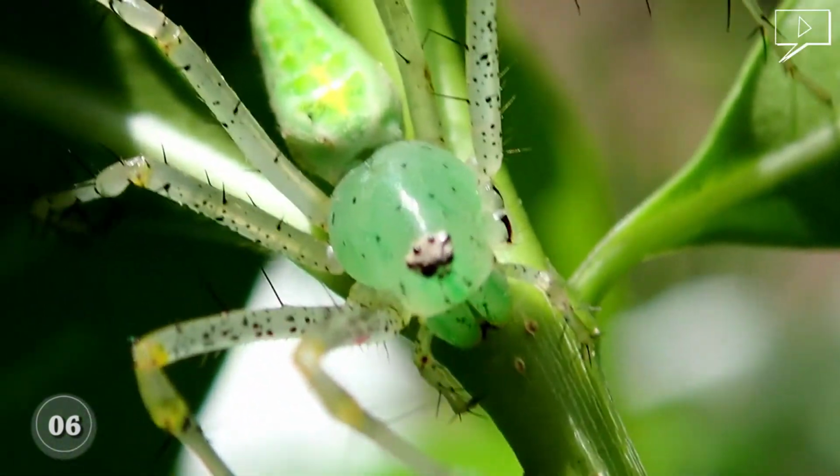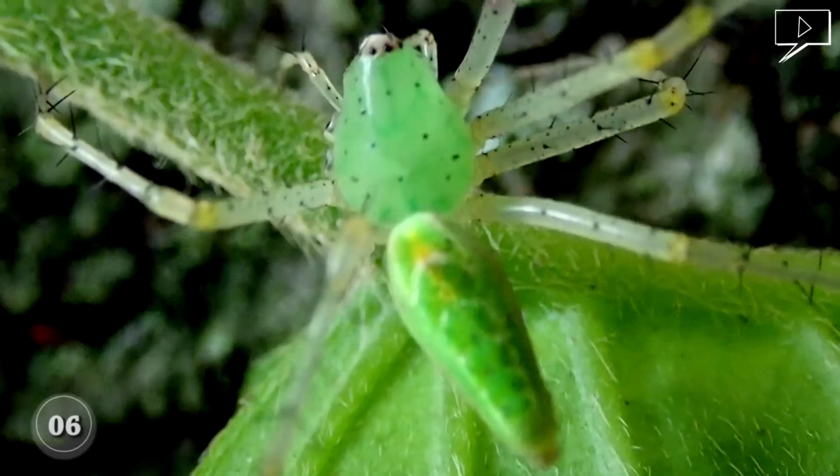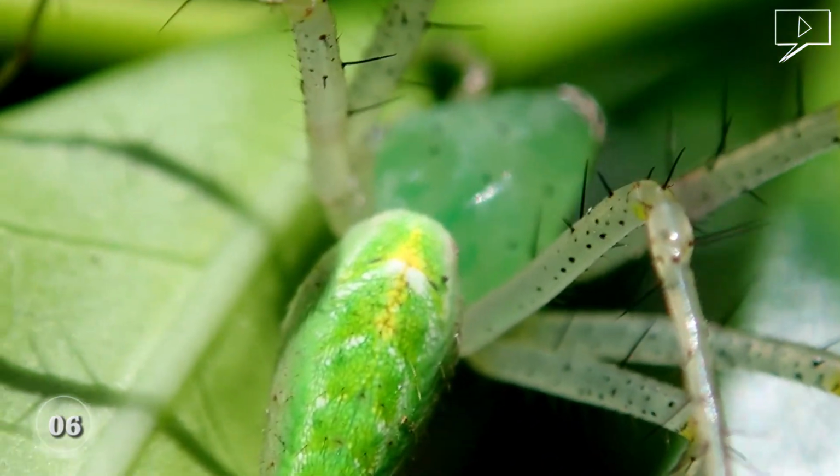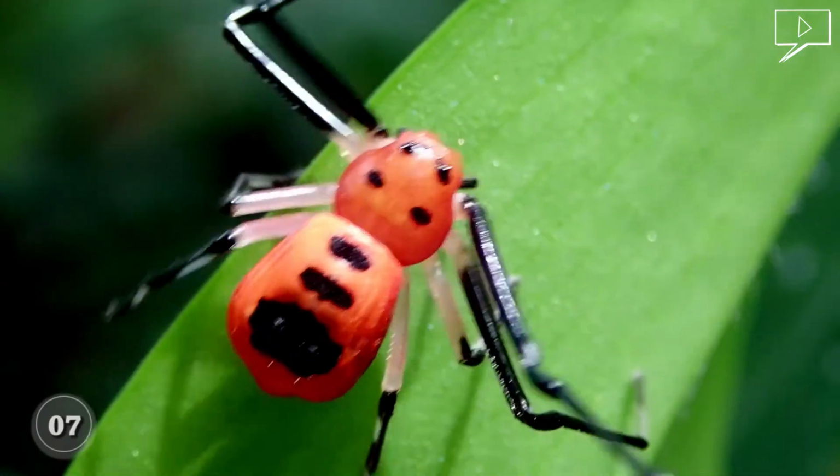These spiders look like toys. They are very fragile. They create webs with irregular patterns among leaves and small branches of trees.